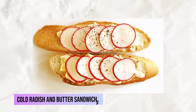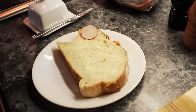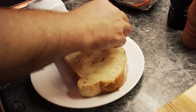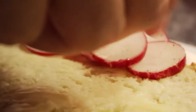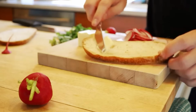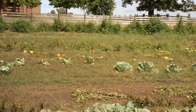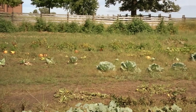Cold radish and butter sandwiches were a charming garden-inspired treat popular in the 1960s, combining thinly sliced fresh radishes layered generously with butter on soft white bread. This straightforward recipe required little more than fresh radishes, softened butter, and bread, making it a quick snack or light lunch ideal for warmer months when garden vegetables were plentiful.